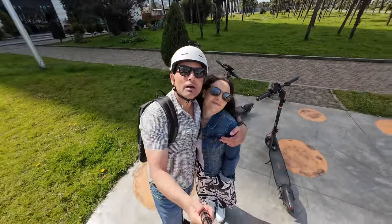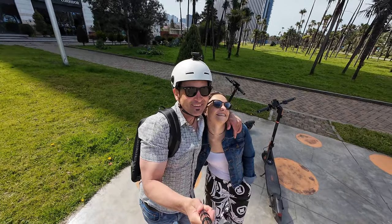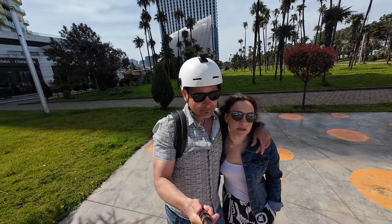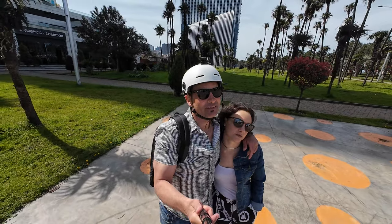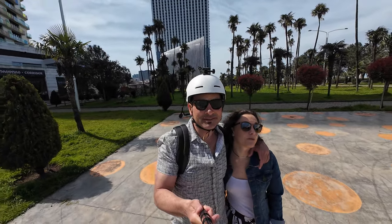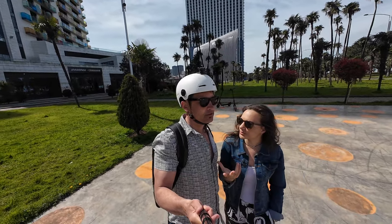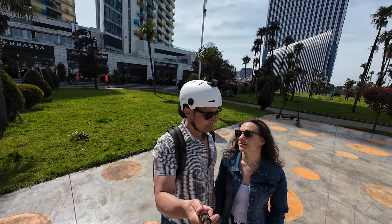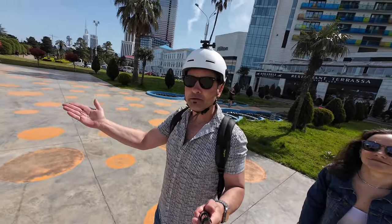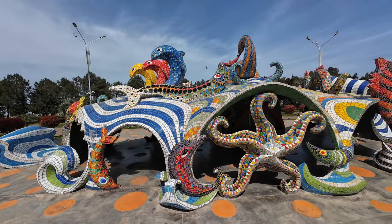So, we have arrived. Our last Soviet mosaic. Would you like to see it? It's pretty cool. It isn't as old as the other ones. It's not. But it still is Soviet. It's very Soviet. Yeah. And it's pretty cool. Would you like to see it? It's the coolest one by far, because it's not just a mosaic. It's a sculpture. Slash building. That's what it is. So, let's look at the beauty that is the octopus sculpture.